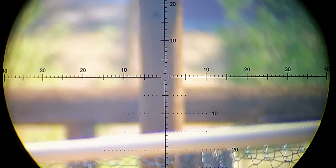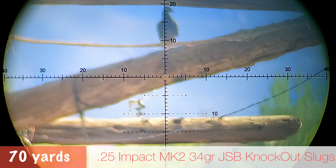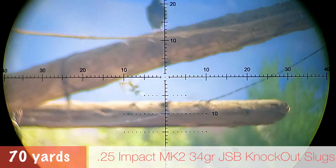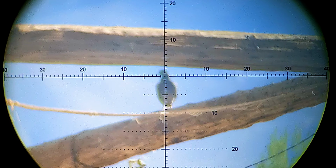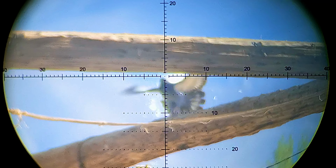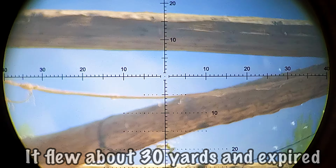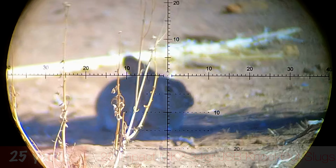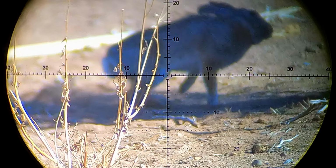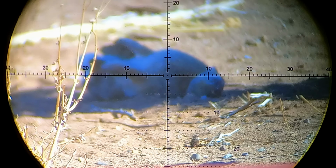Alright guys, this one here is 70 yards. Down he goes. This was another up close shot with the rabbit, and I knew this slug was going to absolutely destroy him. And you can see the impact. It gave him whiplash. It hit him so hard. It just expanded and dropped him. He was lights out on impact.